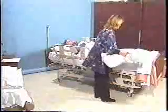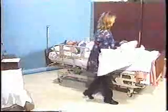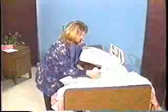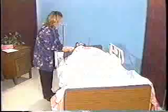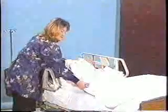Place a pillow under the ankles to prevent pressure on the heels. Position feet at 90-degree angle against a footboard or pillows. Place arms at the side as the client wishes, with fingers extended.